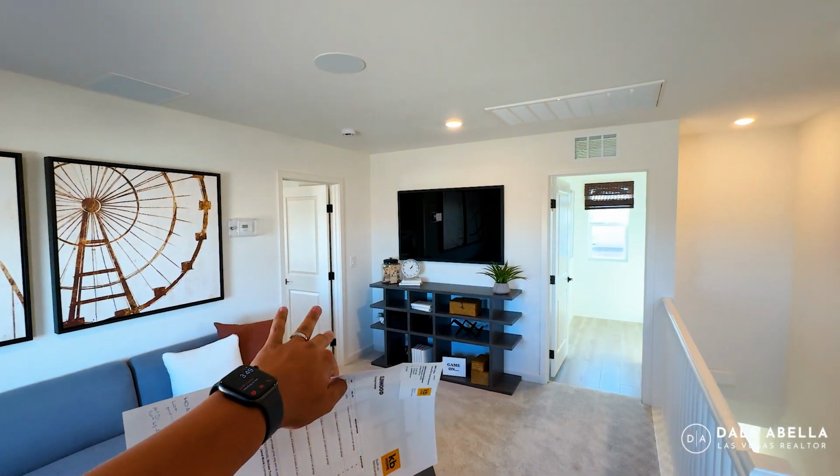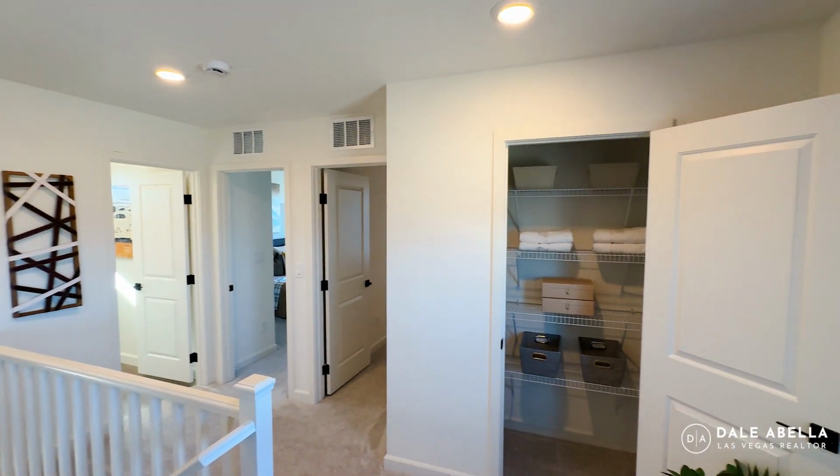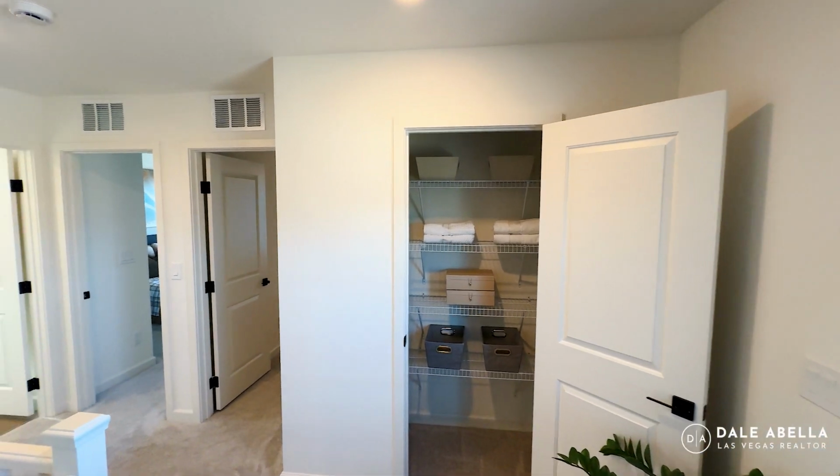Okay, so up here, you're gonna have your loft. You'll have your primary bedroom, laundry room, and then your guest beds, okay? You have your linen closet right here as well.